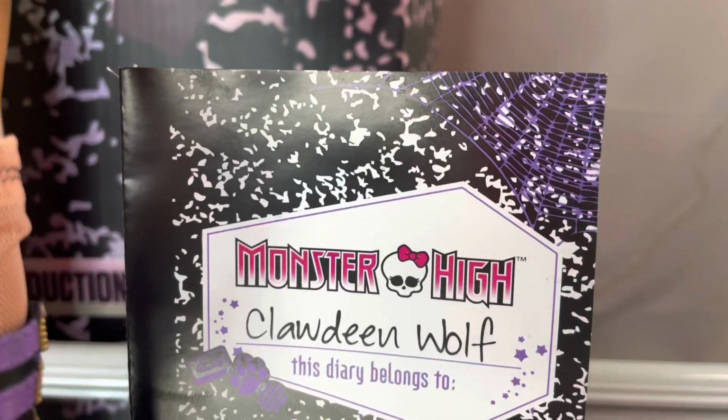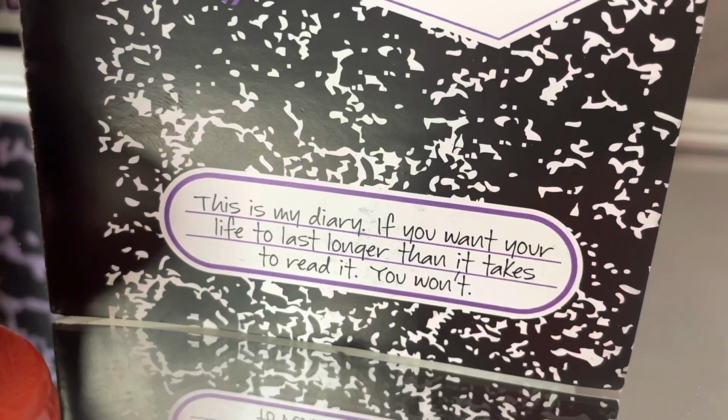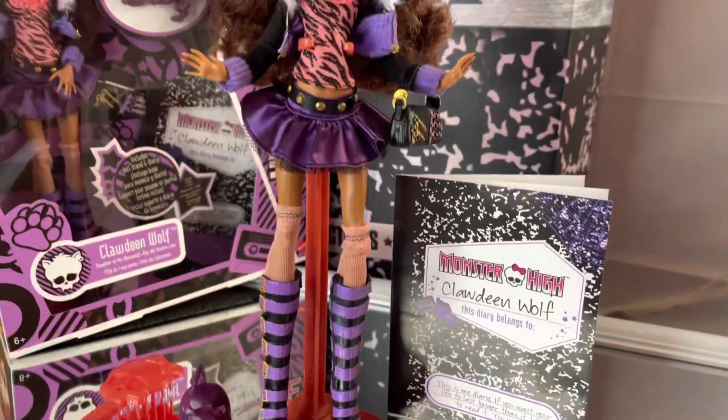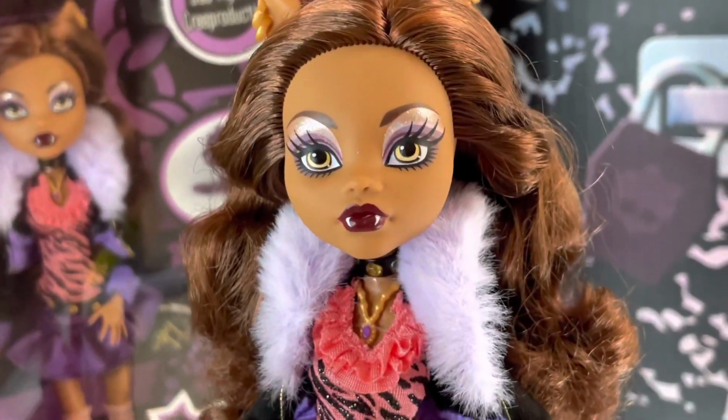She also comes with her original diary. I never had the original Clawdeen, so I don't know if the story is the exact same, but period. I'm so happy she actually comes with one. I'm excited to read it, honestly. I'll show you more of the diary right after we get into our Clawsome Ghoul.